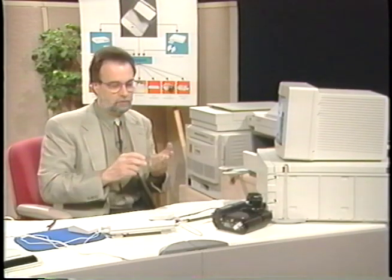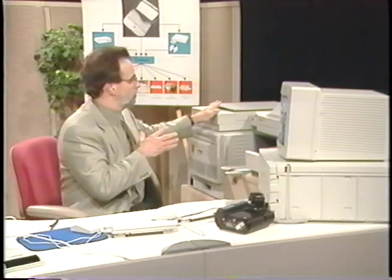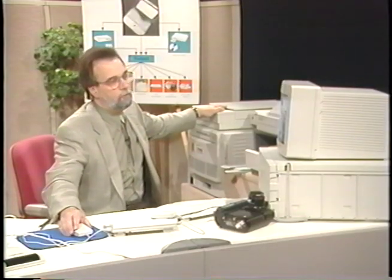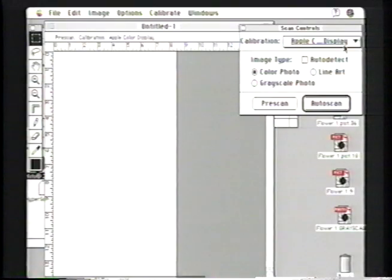Now there's two types. We would be working with either a plug-in, which works within an application like Adobe's Photoshop, or for instance, PhotoStyler from Aldus, in other words on the IBM world or on the Apple world, and then we acquire that scanner activity directly from that application. In this case, now I've opened it up and I'm using a piece of software called oPhoto. And this is a very powerful piece of software in terms of calibrating your scan input to your output.